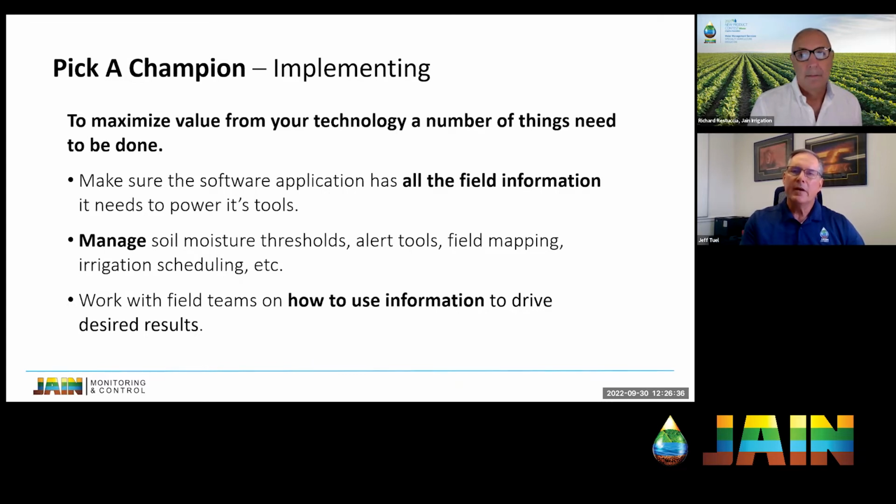The key element here is that the quality and accuracy of the results from your new system will be directly dependent on that information being correct and completed. The champion should also set and manage soil moisture thresholds, which are really the upper and lower limits of where you want your soil moisture to be for optimal growing conditions.